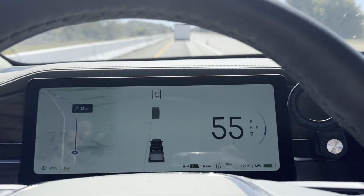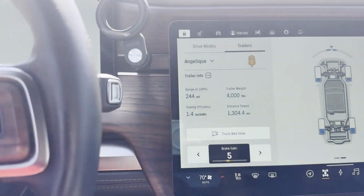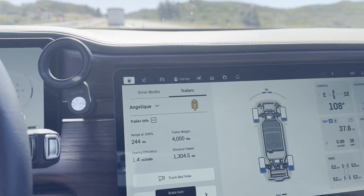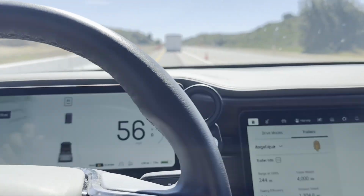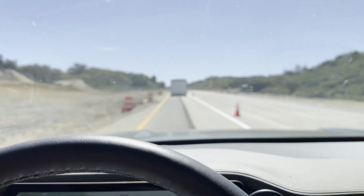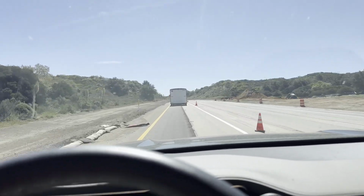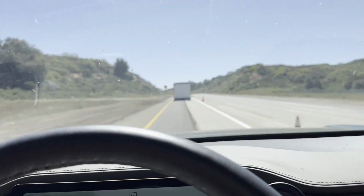My projected range is still 179 miles, and I've got, well, I don't know what it is because I'm looking at the wrong screen. That's okay though. It's been tracking pretty well. I think my estimated arrival miles is now 122 instead of 124, so still in the same ballpark. Not bad. Still pretty happy with everything going on.